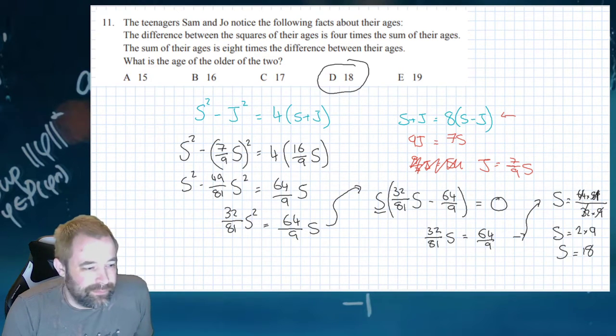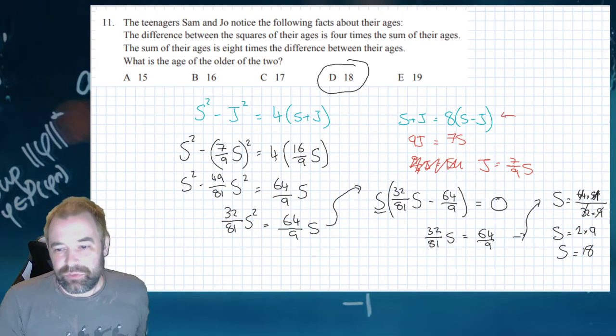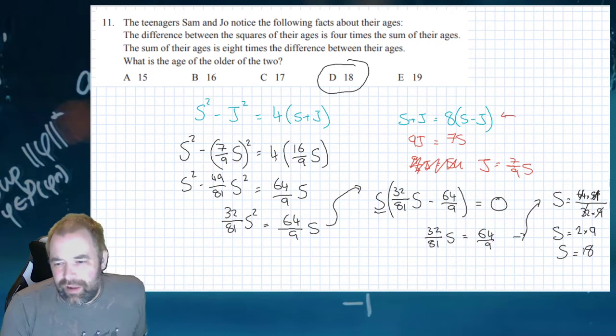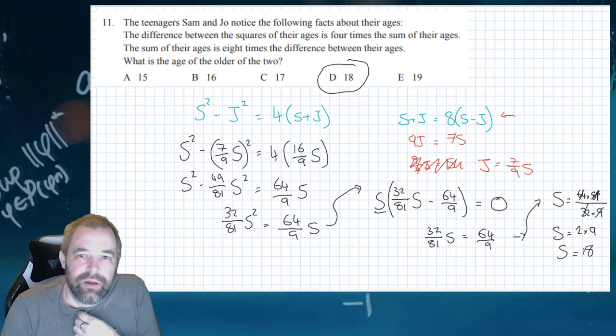Hi Brainless, I don't like my method there. For question 11, there must be a quicker way, but I did not see it, so it worked. And it was nice that we were getting all these, actually I thought we were going to get some square numbers. We didn't need them to be square, we just needed them to cancel out quite nicely. So.